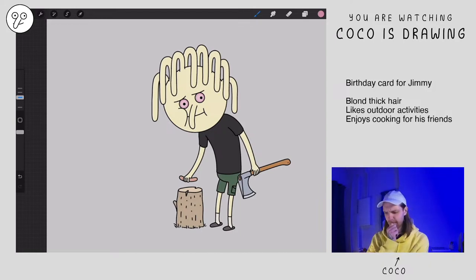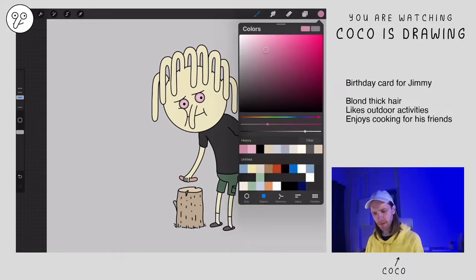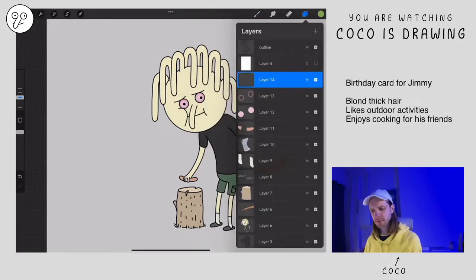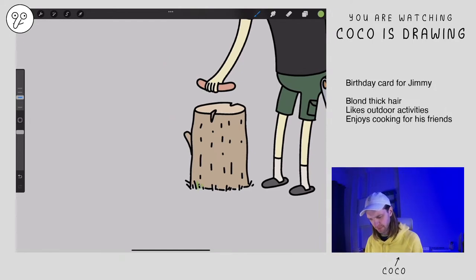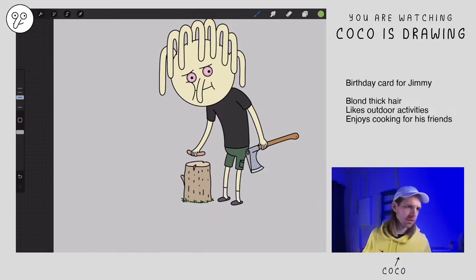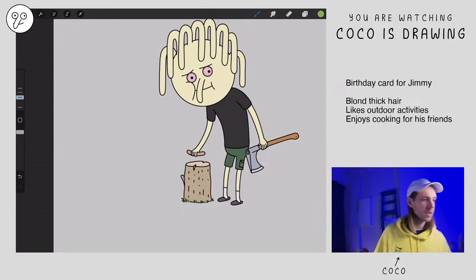Okay. I think most of the colors are in there. Oh, actually, maybe we put a little bit of green grass here. What color is grass? Yeah, something like this. Yeah, okay. Let's put some here by the base of this thing. I don't want to put the whole green thing down here, because for the card we want to keep it clean and cool looking.